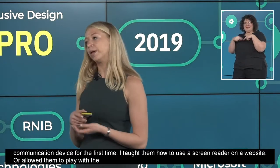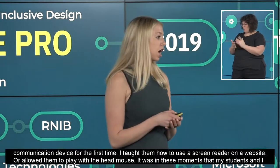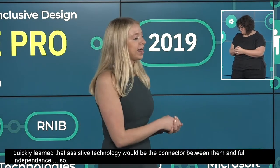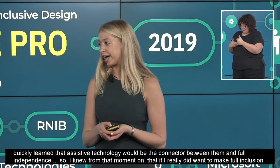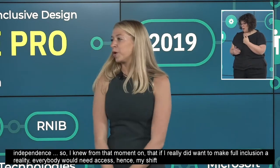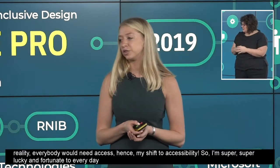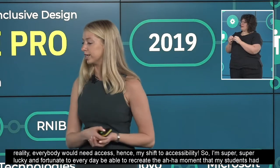It was in these moments that my students and I quickly learned that assistive technology would be the connector between them and full independence. So I knew from that moment on that if I really did want to make full inclusion a reality, everybody would need access. Hence, my shift to accessibility. So I'm super lucky and fortunate to every day be able to recreate these aha moments that my students had in our accessibility lab as an accessibility specialist and manager at Verizon Media.